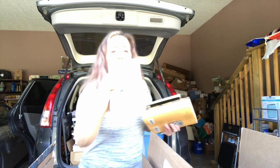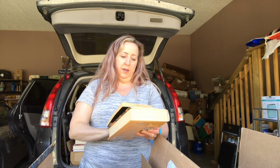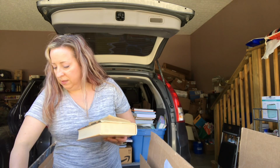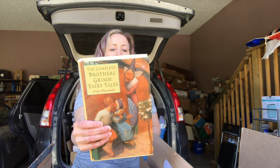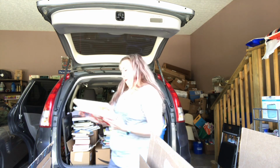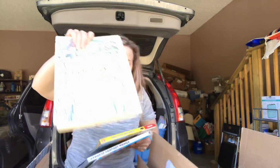Lots of kids books, The Lion, the Witch, and the Wardrobe. Come on, focus. Clive Barker's The Thief of Always. So lots of kids books here. Another Chronicles of Narnia, The Magician's Nephew, The Complete Brothers Grimm Fairy Tales book. The Random House Book of Poetry, and this one is coming apart, so it's probably nice and old, but it's coming apart.